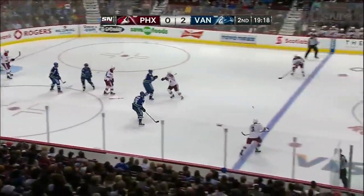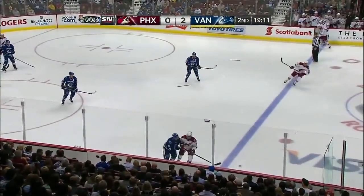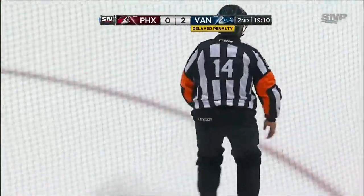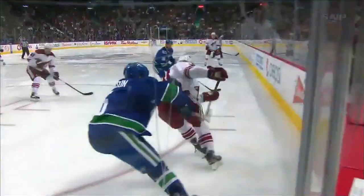Picking his way through traffic, passes to Yandel, over to Morris, slap shot, wide of the goal. There's a penalty coming up. Broken stick out there. You wonder if that might be a piece of evidence for a slashing call, as the Canucks are going to be shorthanded with Jason Garrison heading to the box. Well, Antoine Vermette's stick gets chopped in half, and that's why Garrison's going on.